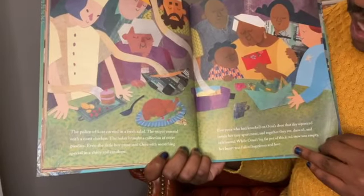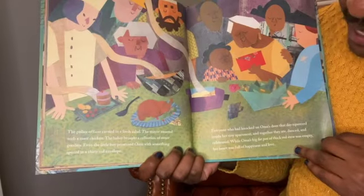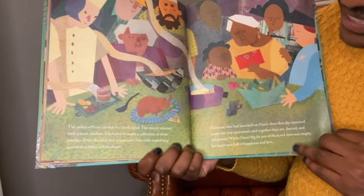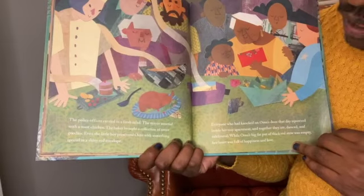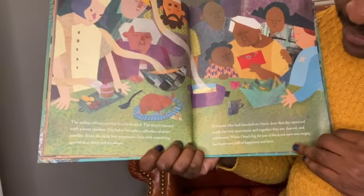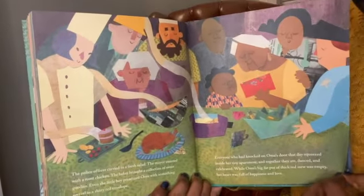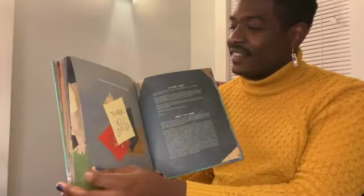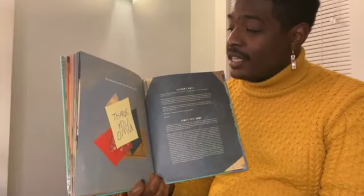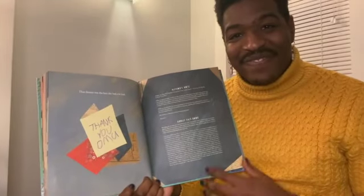Everyone who had knocked on Amu's door that day squeezed inside her tiny apartment, and together they ate, danced, and celebrated. While Amu's big fat pot of thick red stew was empty, her heart was full of happiness and love. That dinner was the best she ever had. Thank you, Amu.